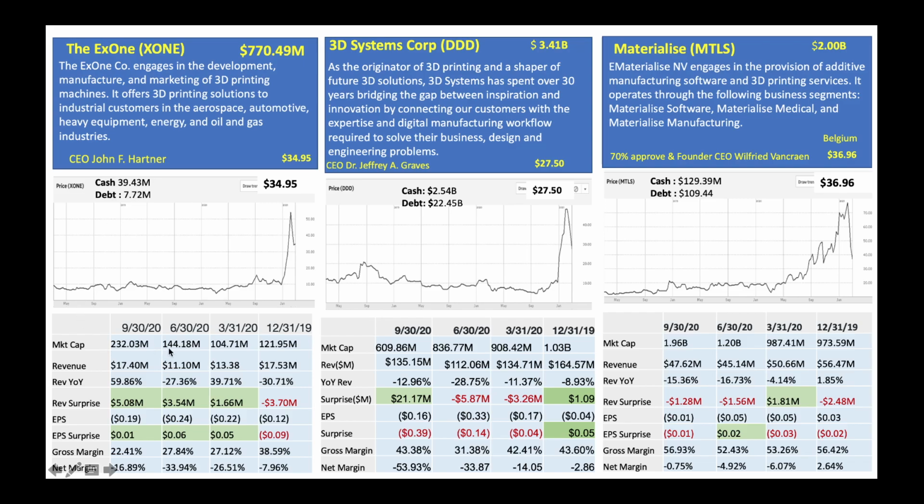And as you can see here, market cap is growing pretty nicely. There's a little bit of a bump here, but now they're going very nicely. From 232 in September, now they're at 770 million, which is very nice. And from a revenue perspective, they've been doing pretty okay, a little bit up and down as you can see here, but now they're doing well. And they've been surprising Wall Street with the revenue surprise most of the times. The exception is 1231, and they got positive gross margin and negative net margin. The company is still not making money, which is understandable because they're investing in their own product. Next is 3D Systems.